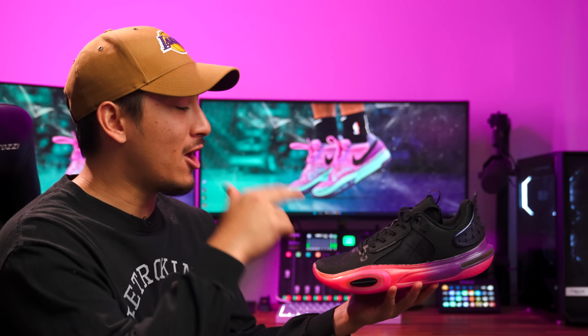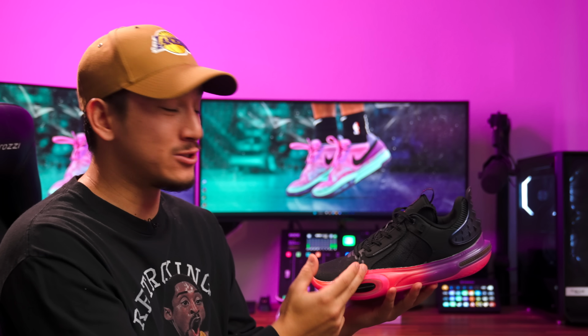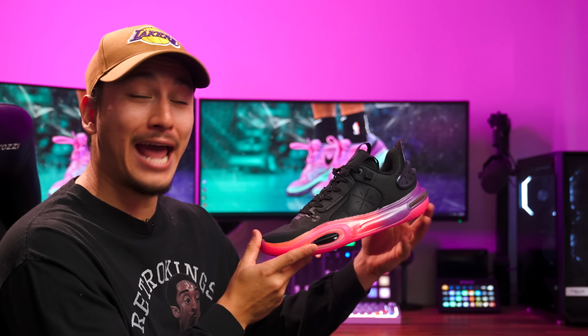Li Ning is absolutely on fire right now. If you haven't checked out my IG already, I just posted an unboxing on these Way of Wade All City 11s, which I gotta tell you guys, this is an absolutely fantastic sneaker. I can't wait to play basketball in these. I mean, overall, I'm really happy with the package. So go check out that unboxing.